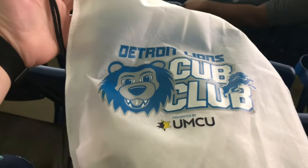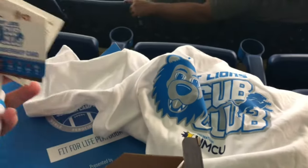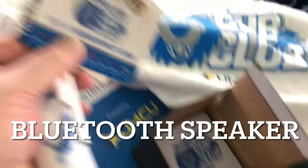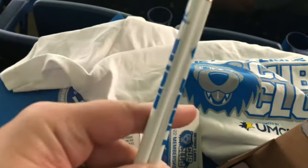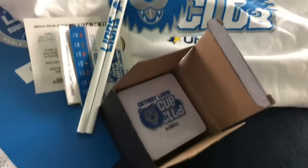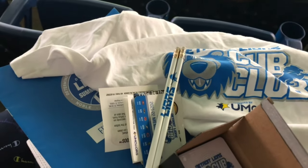We have our Detroit Lions Pub Club membership kit. All right, we have a t-shirt, wireless radio, membership card, pencils, and some bubbles. Awesome speaker, t-shirt, and drawstring bag for the Pub Club membership kit. Yay!